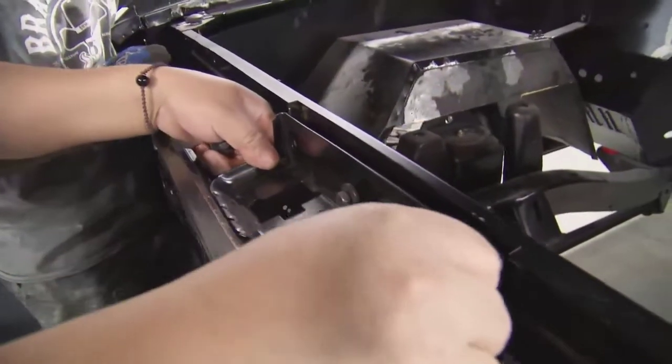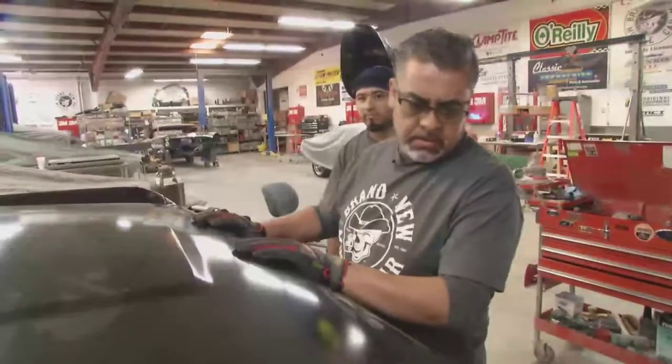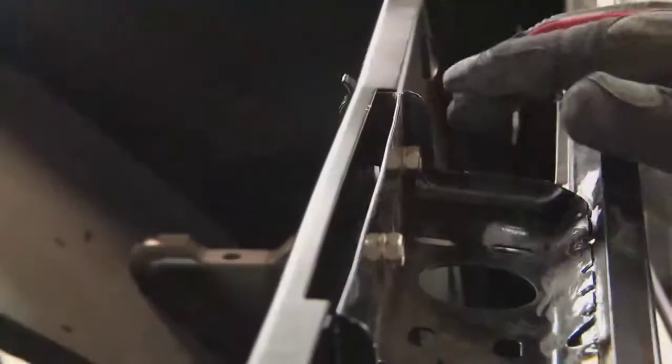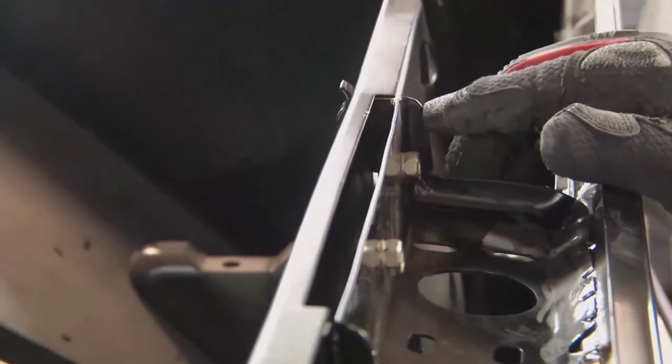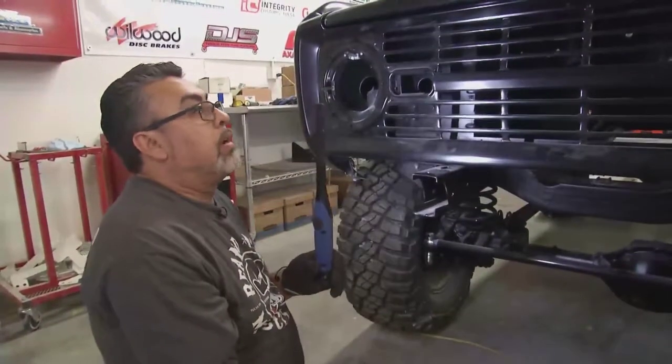Oh yeah, much better, right? Much, much better. But I got another issue now. I fixed one and I found another. I think he hit him right here. Maybe the hood a little bit more forward, yeah.